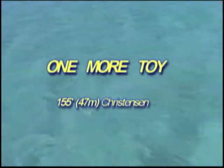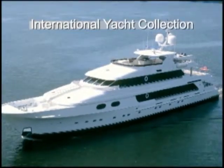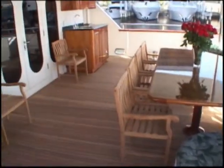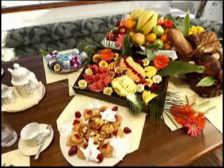One more toy is a 155-foot Christiansen, accommodating 12 guests in 6 staterooms. Starting our tour aft, we have a large swim platform with access to the engine room and a stairway up to the aft deck. Here there is a bar with ice maker, sink, refrigerator, and a large table for alfresco dining.